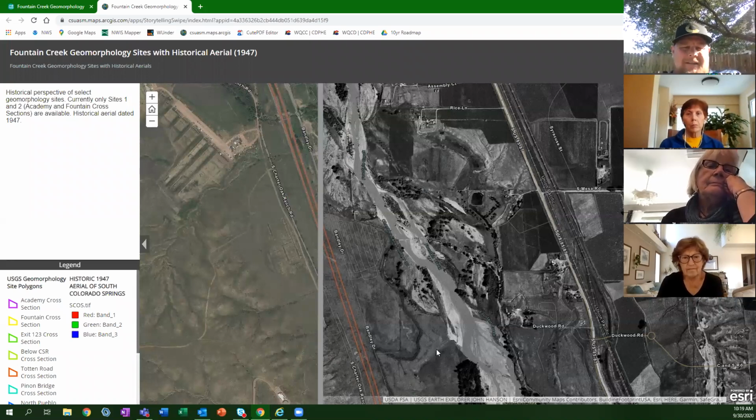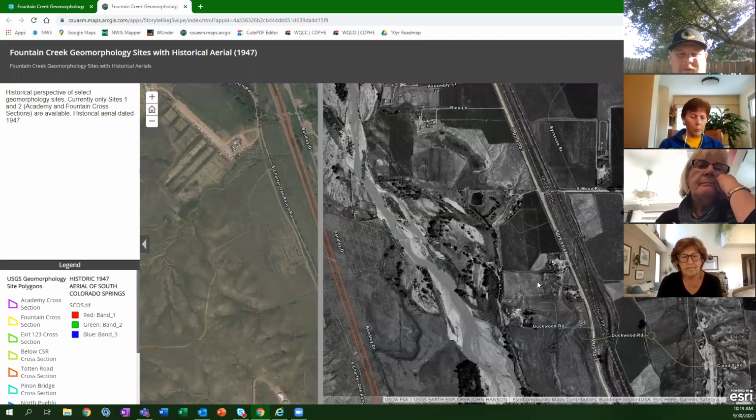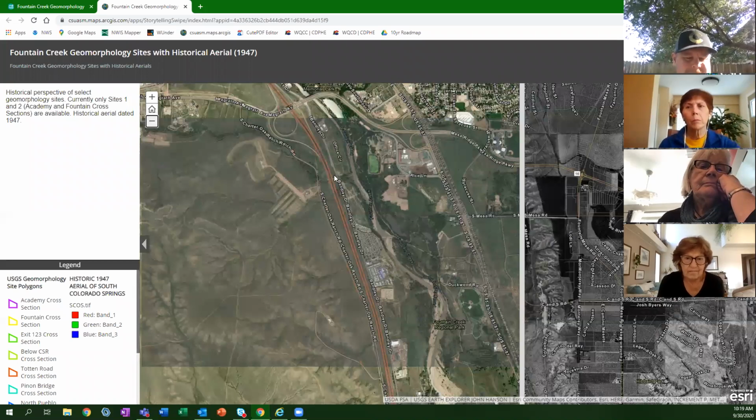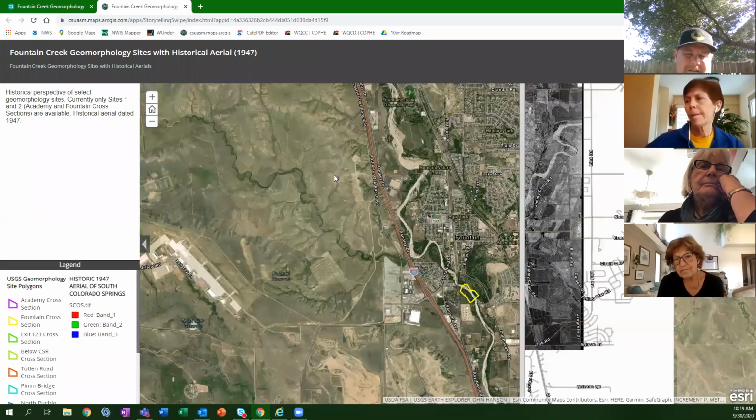So does that mean in 1947 we were getting a heck of a lot more precipitation or more flooding events, even with like Waldo Canyon and all of that occurring? The other thing, this is where it's getting really hard to tease out. That's a really good question. It's getting really hard to tease out changes.